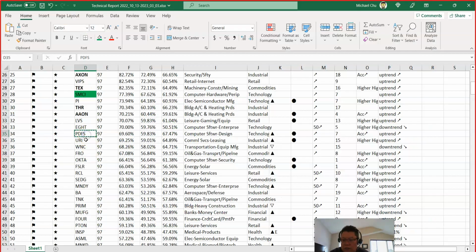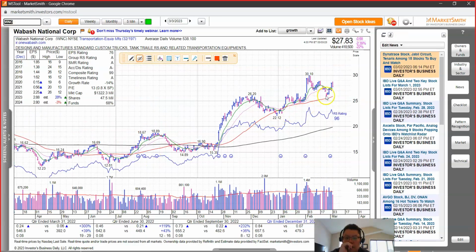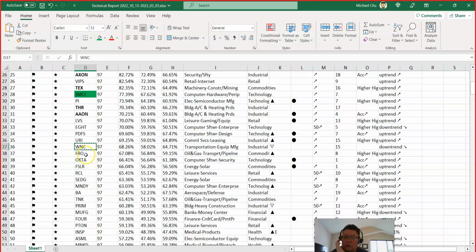But it's a really nice stock. That one. UI also very nice. Again in leasing. WNC. I think this one was doing well this week. Just take a quick look. Yeah, so see, many stocks right now, all these stocks are sitting comfortably above the 10-day. Friday it pulls back, but again, this might give you an opportunity to get in if you missed the first one. So those are nice.